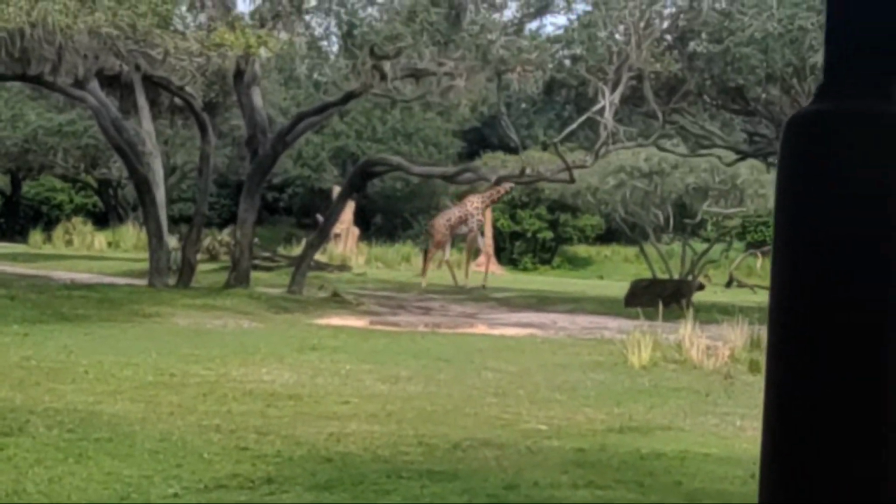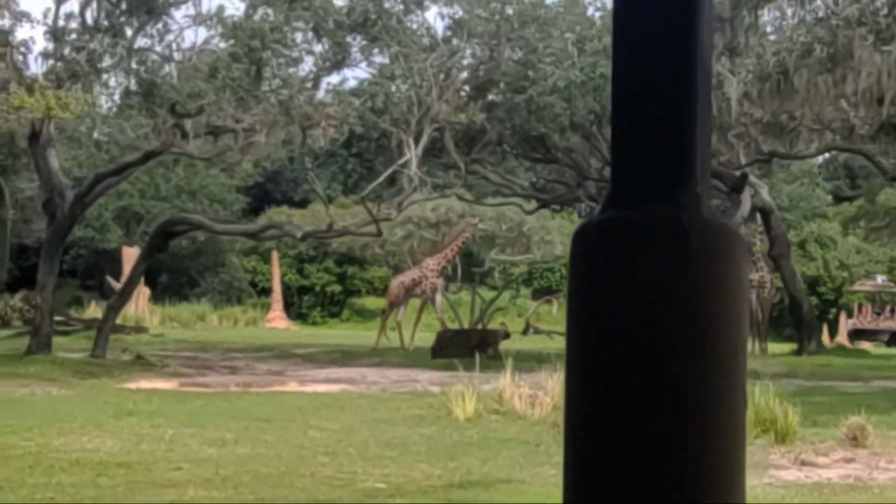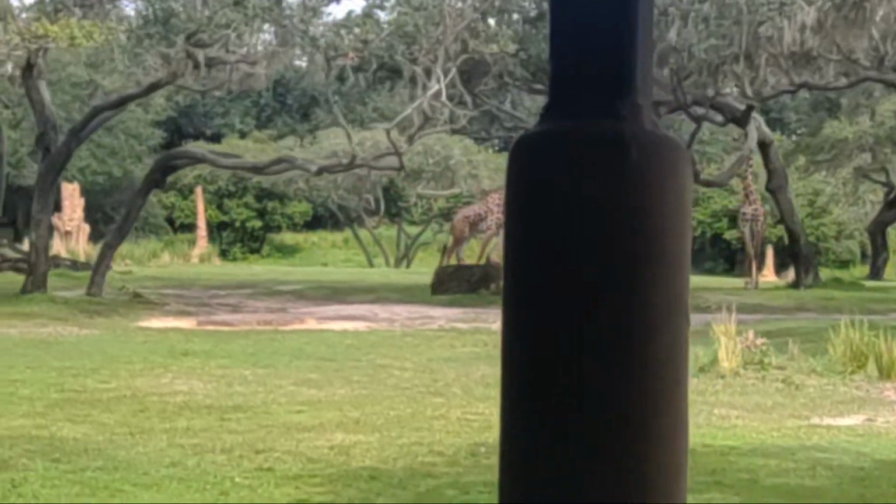Giraffes spend most of their day eating, only sleeping for about 30 minutes every day. But they won't do that all at once. They usually break it up into small power naps throughout their day.